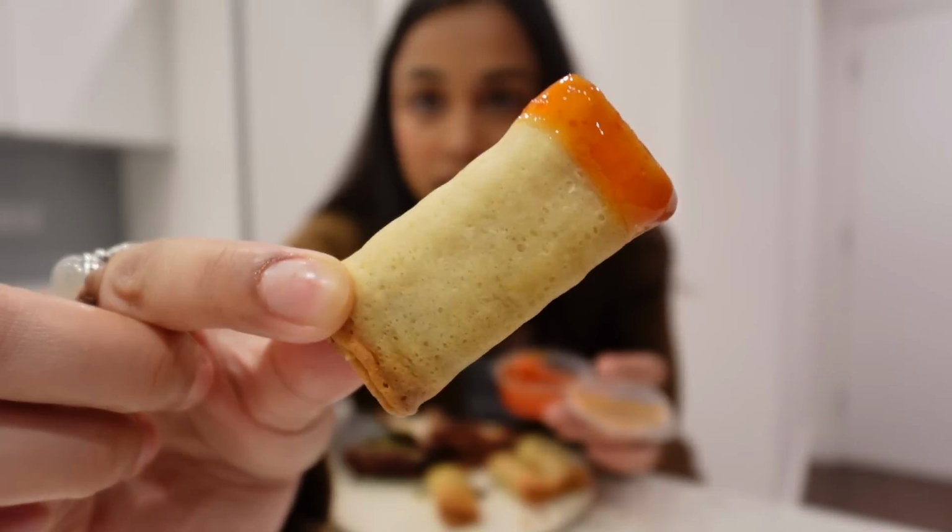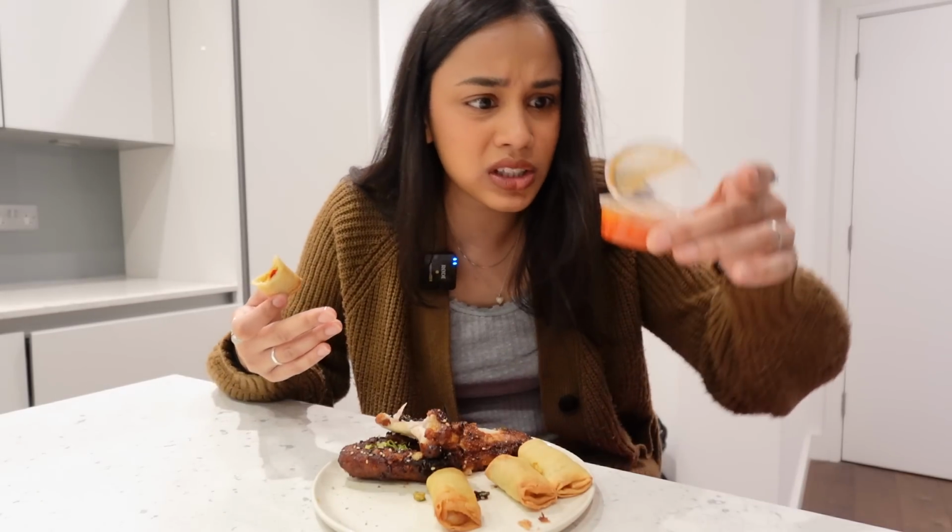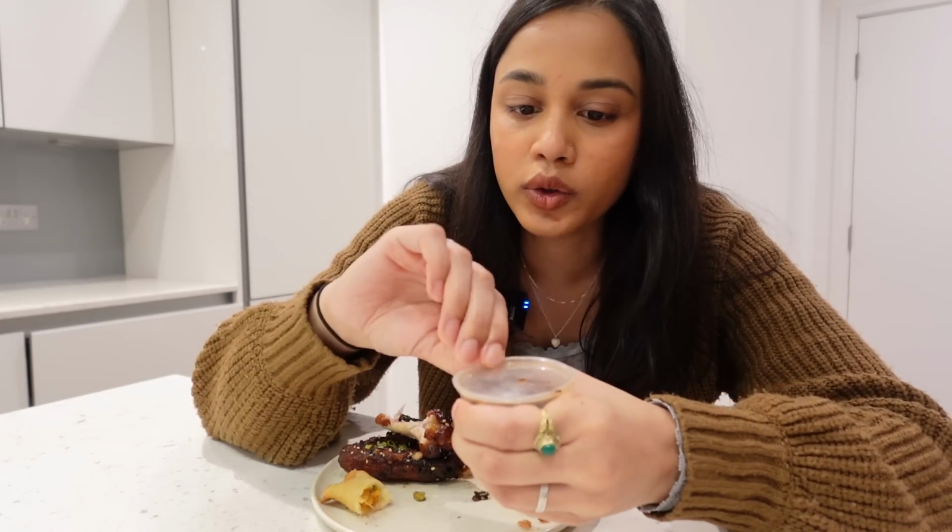Now I'm trying the spring roll. That's a lot of sauce. Oh, spicy. Oh wow, this sauce has a kick to it. It doesn't taste like your regular spring roll. Also, they gave me this other sauce, but I don't know what this sauce was for.